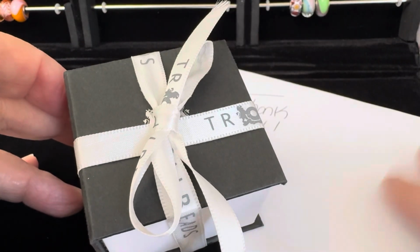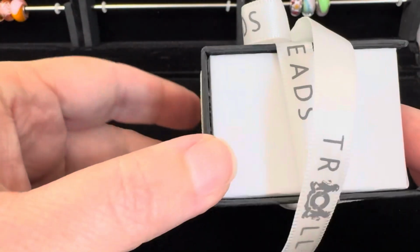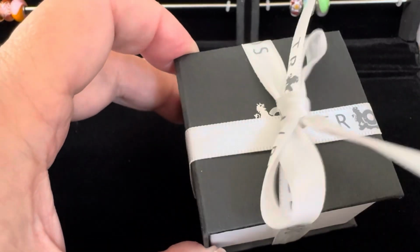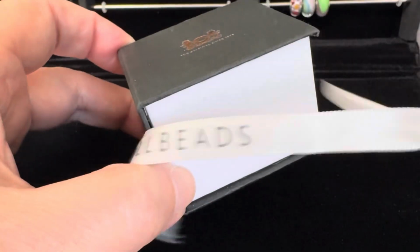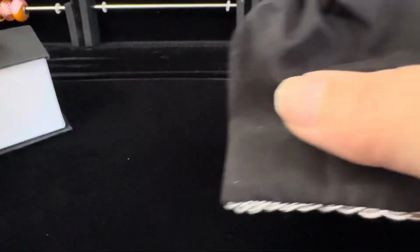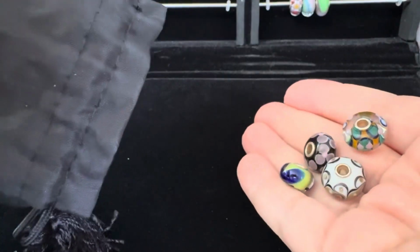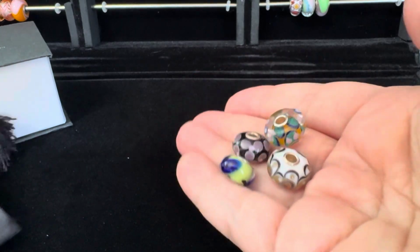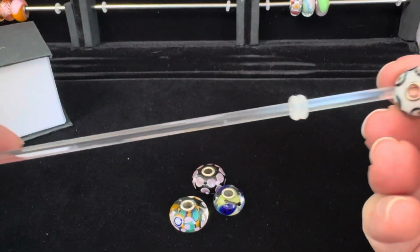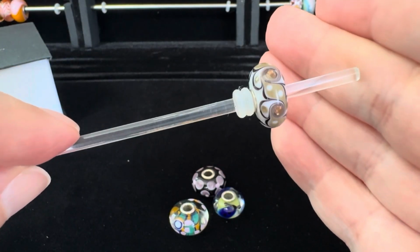I did receive a nice little handwritten thank you card, and this is how my box was wrapped. It's one of those larger, I think this is like a ring box that sits up higher, and wrapped in Trollbeads ribbon. And then on the inside of the box, they have one of those little baggies, and all of my uniques are in the bag. There's kind of a first look there at what I bid on. So, gosh, I don't even remember which was first, but I'll just showcase all of the different uniques.